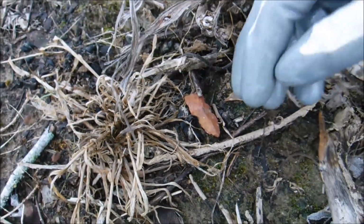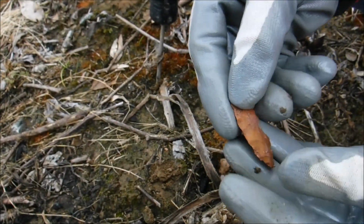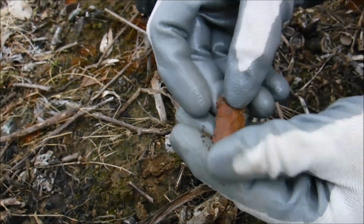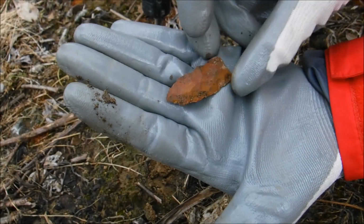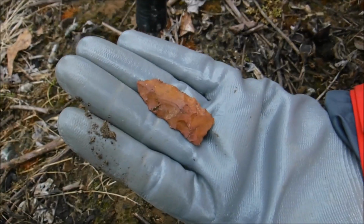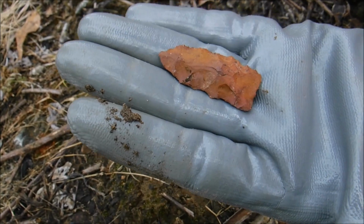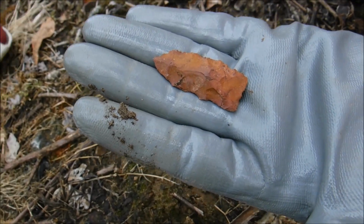I'm anxious to see that base. Oh, yeah. Oh my gosh, it's a lancelet point. What's that mean? It's shaped like a lancelet, no base. I don't know if it's an indication of age, Mike. Does that mean the older the lancelet? I don't know. Not necessarily. Look at that base. Ain't that cool? Yeah.